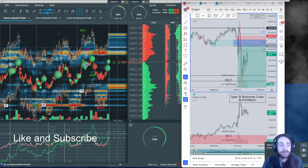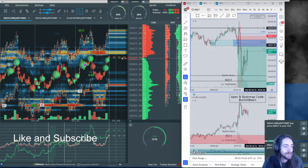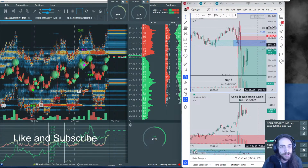Let's see. Come on, market. Give us that short entry. I'm going to move it a bit. Let's see if we get that 61%.